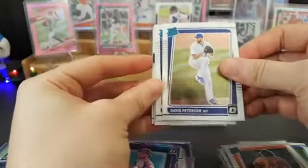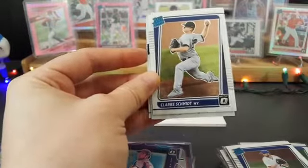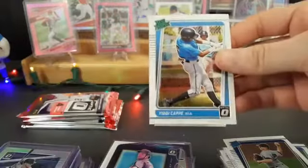Rated rookie David Peterson for the New York Mets, followed by rated rookie Clarke Schmidt for the New York Yankees, Keston Hiura, Milwaukee Brewers, and rated prospect Yiddi Cappe for the Miami Marlins.